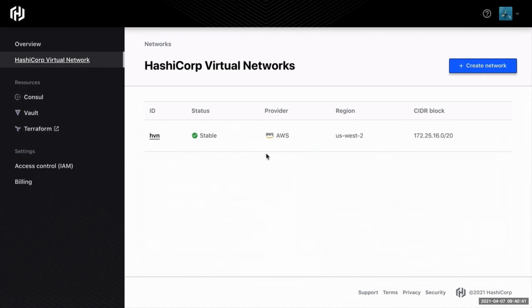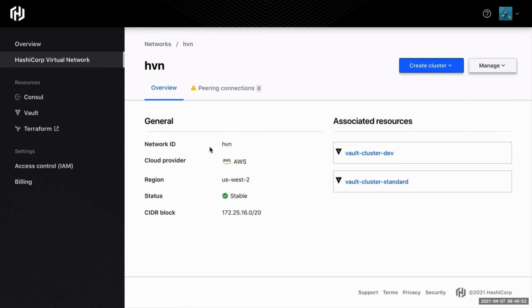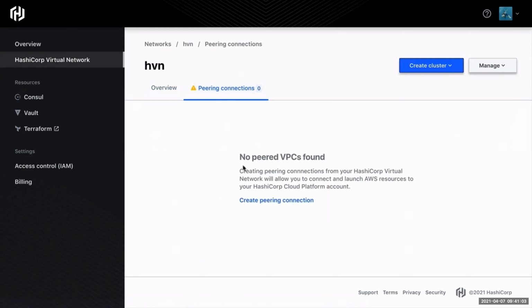In here, you can see I've already created a virtual network using AWS. It's sitting in US West 2, and you can see we're using a non-routable 172 address space. So let's go in here and set up peering. This page shows pretty much the same information, but it also shows what Vault clusters we have sitting in this virtual network that we can peer with the AWS. So let's go over to the peering tab, then we'll select create a peering connection.